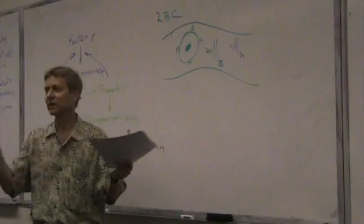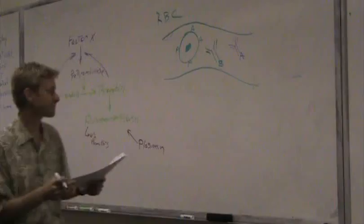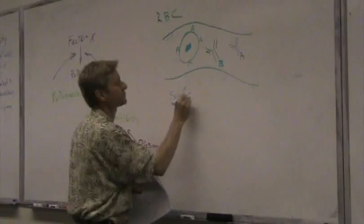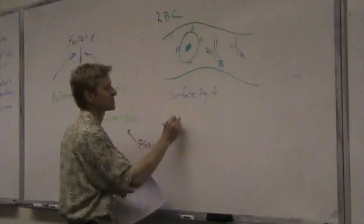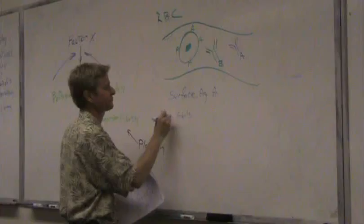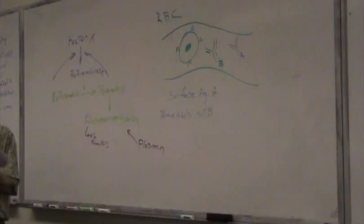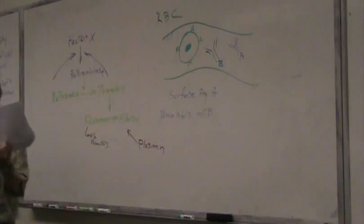Okay. If one of these comes along, how's that person doing now? It'll lyse the red blood cell. Typically, it will either attach to it and lyse it, or a bunch of them will agglutinate and clump and all lyse together, and it's bad. Okay. So surface antigen A has plasma antibodies, anti-B.